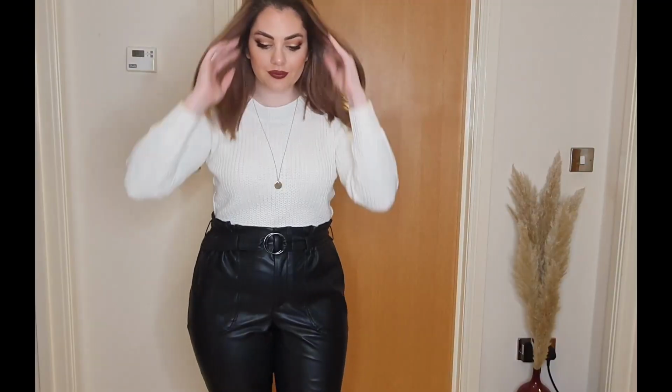The colour is nice. It's not like that lucid yellow that you can sometimes get in cheaper made items. The knit is really, really nice and thick as well. It's quite chunky. Made much better than I was expecting. And for the price as well, you definitely can't go wrong. So let's style it.